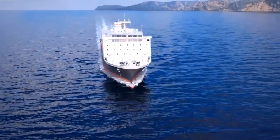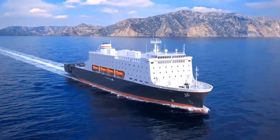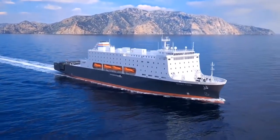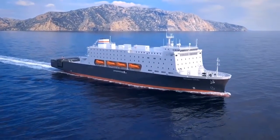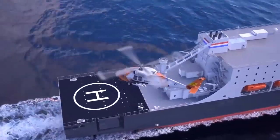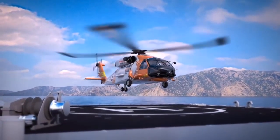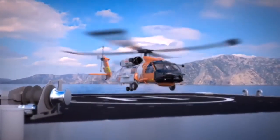This modern, special-purpose ship is designed to provide flexible, scalable, and adaptable capabilities and is aptly named the National Security Multi-Mission Vessel, or NSMV. The new ship is optimally designed to maximize support of both missions, training, and emergency response.